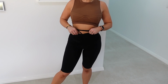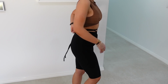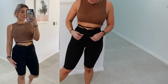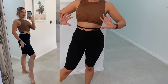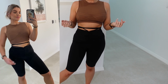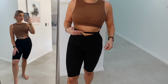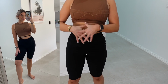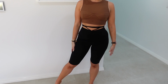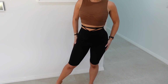I don't know if they're meant to be worn with the ruching at the front or the back, because the tag is actually at the back, but I feel like it would make more sense if the ruching was on the bum, because you know how when you ruche on your bum, it makes it look a bit nicer. But either way, I just love the look of this strap moment going on with any sort of crop. You could dress this up with any sort of heels, whatever, but I'm obsessed with these.